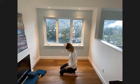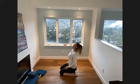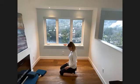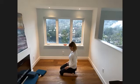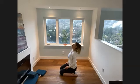Inhale from your chest to your belly. Exhale, belly to chest. Inhale, arching the spine. Exhale, rounding the spine. Inhale. Exhale, tip of the tongue to the roof of the mouth if you can.